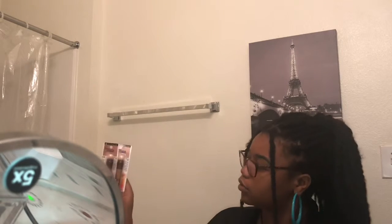I got the Maybelline Instant Age Rewind Concealers. I've wanted to try them forever. I got tan just because I was watching another YouTube video and they said that tan was their color and I felt like they were close, like a reference color for me. So I got tan and caramel. I think caramel might be my color on a natural day, sis. Because this is not like a highlight situation.